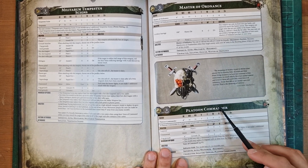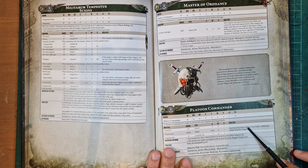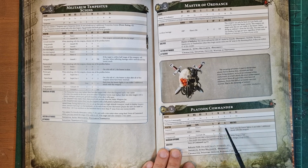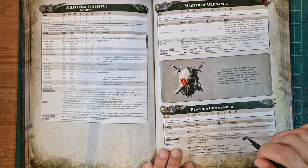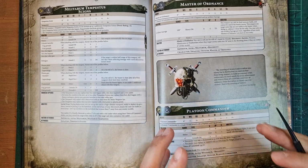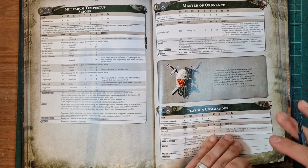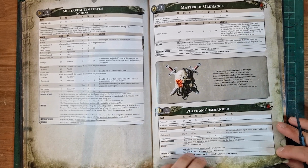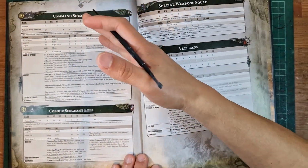Well, you can still play Platoon Commander. You've got Platoon Command Squad today. Then you got the individual Caddy and Castellan, for example. But at this point, the Platoon Commander was an individual model. He wasn't part of a specific command squad, and we'll get onto that in a second. Versus today, you've got a command squad, Platoon Command Squad. Okay, cool.